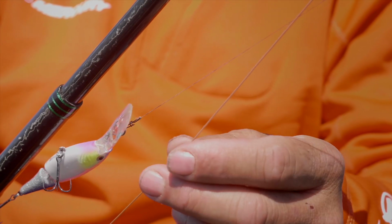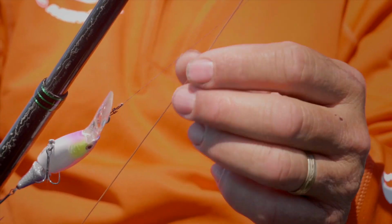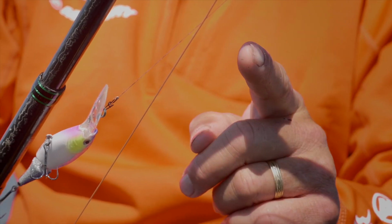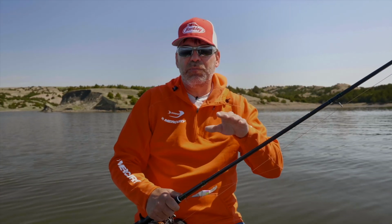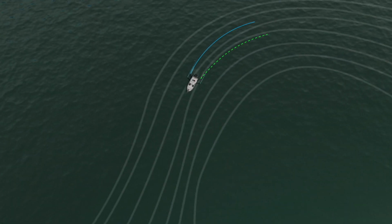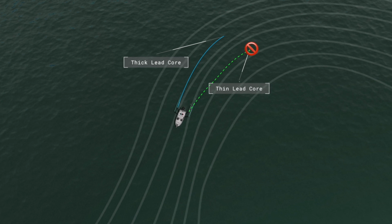18-pound has a lot of lead in it for the diameter that it has, so it'll get those baits down fairly quick. I also like using the Leadcores that have the Dacron sheath around them, mainly because they do follow the boat better. You get too thin of a line, and you're going to find out that it's very difficult for it to nice and gradually follow that boat around those contours.